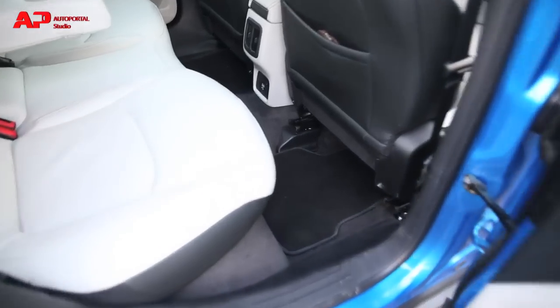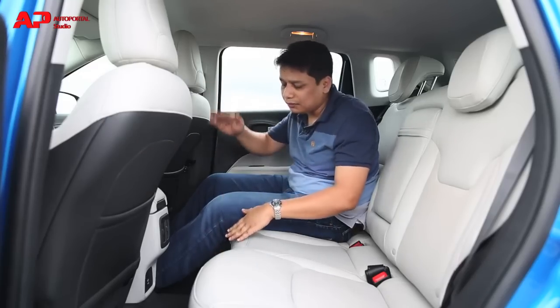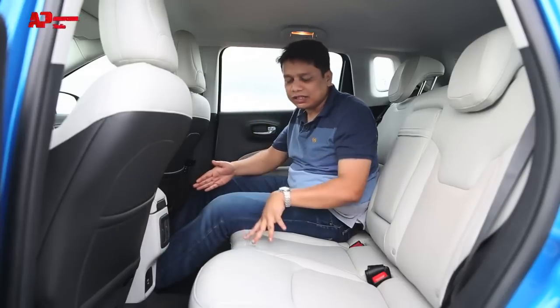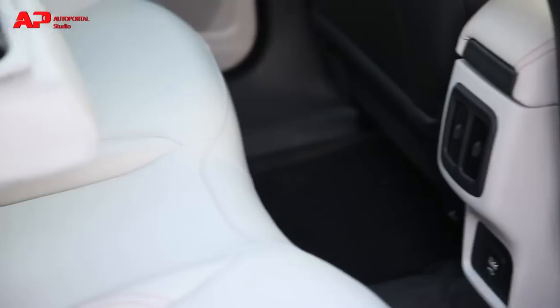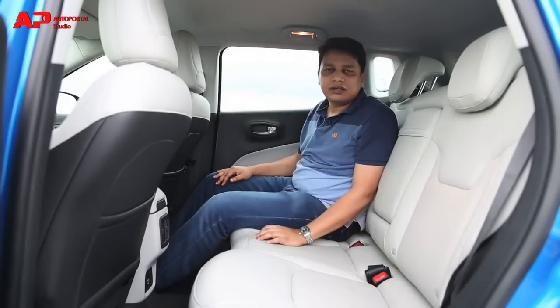There is a bit of a hump in the floor panel, but it's not really a big issue because it's not a very tall hump. It's a wide hump, but it's not a very tall hump. But even then, there is decent place around the footwells where the passenger over here will manage to accommodate his feet. You also get rear AC vents and also have a USB port to charge your phones and other paraphernalia.